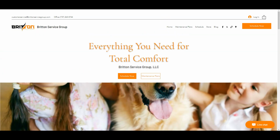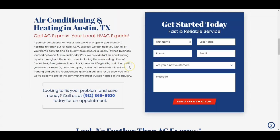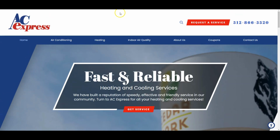And if you look at your main competitor, it's these guys right here, AC Express. You can see right away they have a lot more content on their page, right? Now, they're still not at that 2,000, 2,500 word mark, so by getting yourself there, it's really going to put you in a good position to blow them out of the water.